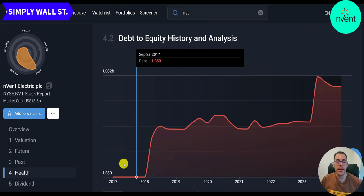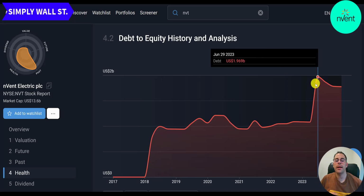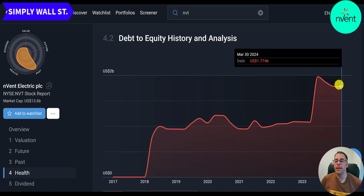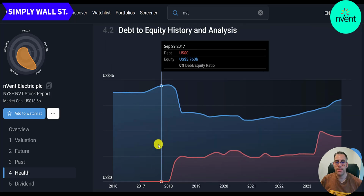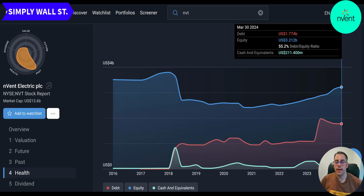They didn't have any debt in 2017. Then they added some in 2018, added $1 billion. Added another $1 billion in 2023. They paid a little down. It's $1.8 billion. But their equity is always a lot higher than their debt. Equity of $3.2 billion. And they don't keep much cash on their balance sheet, only $200 million.